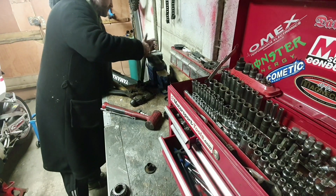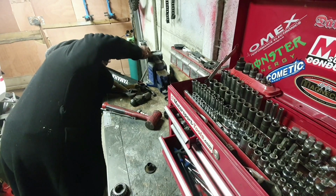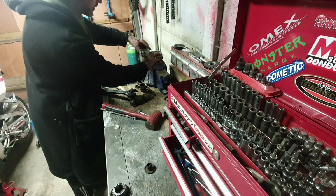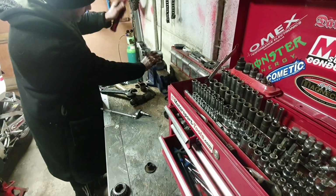And what we're going to do, that went so easy. Going to rest this in the vise nice and flat and give it a few little light taps, and to be honest I think it'll go in, so yeah, straight in.